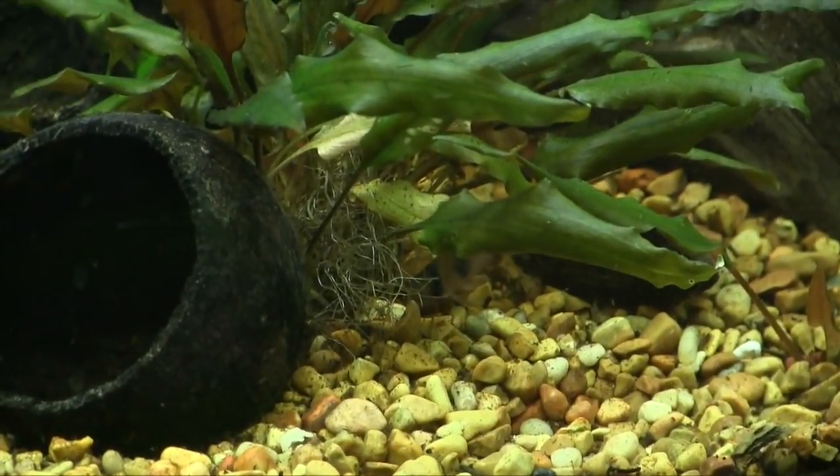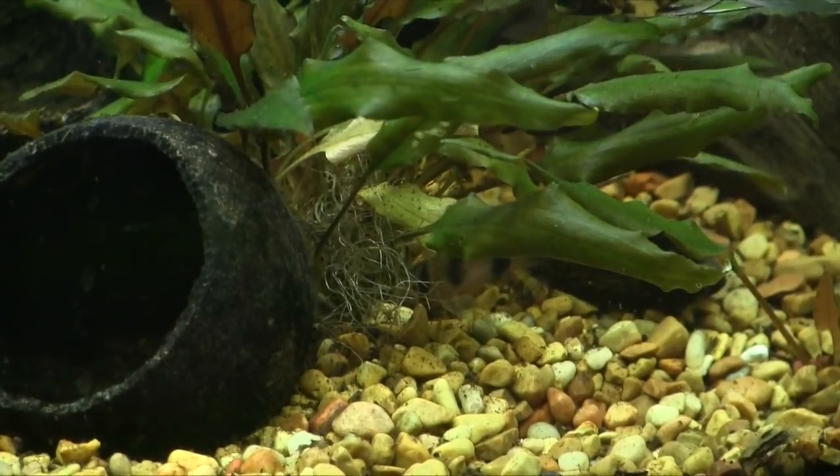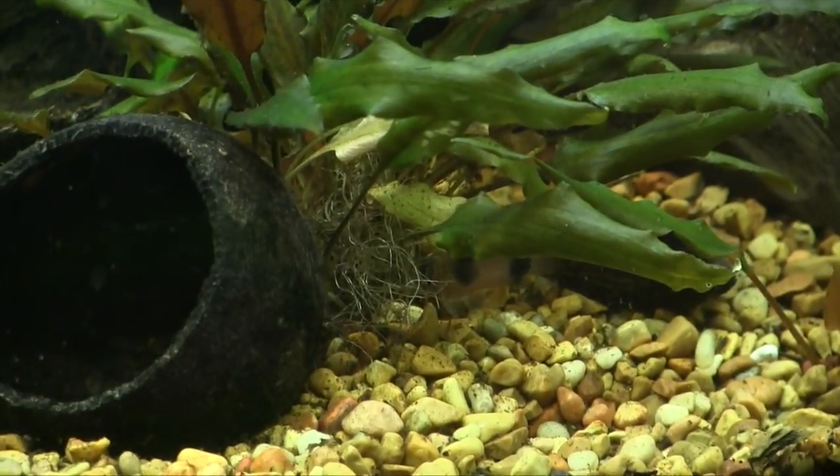Use the yarn? Yes, make a yarn mop. If you don't have plants in the bottom of the tank, plants will work as well. A yarn mop, just make it out of wrapping yarn around a book, and put it in the bottom of the tank. It'll sink, and they'll lay their eggs in the yarn.